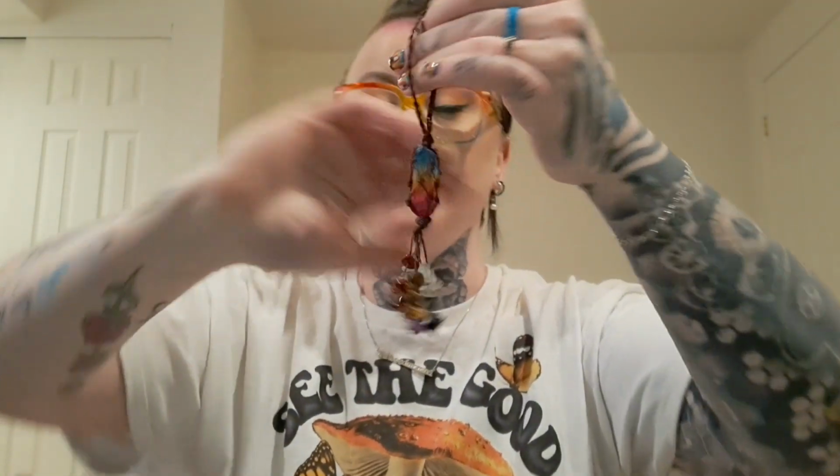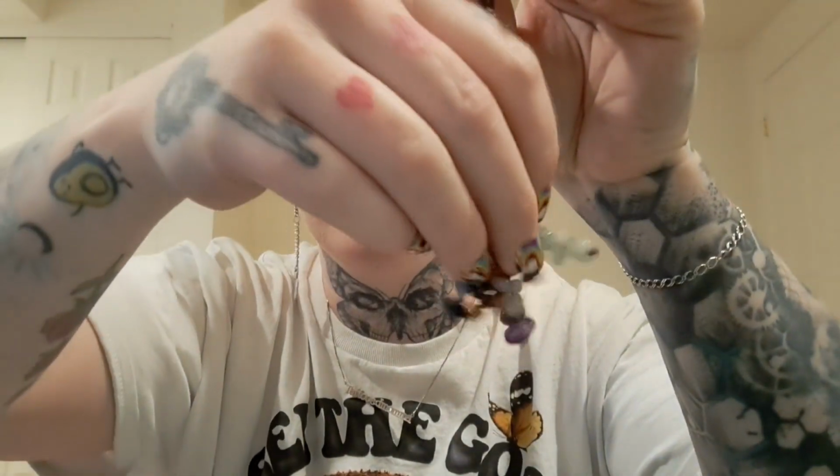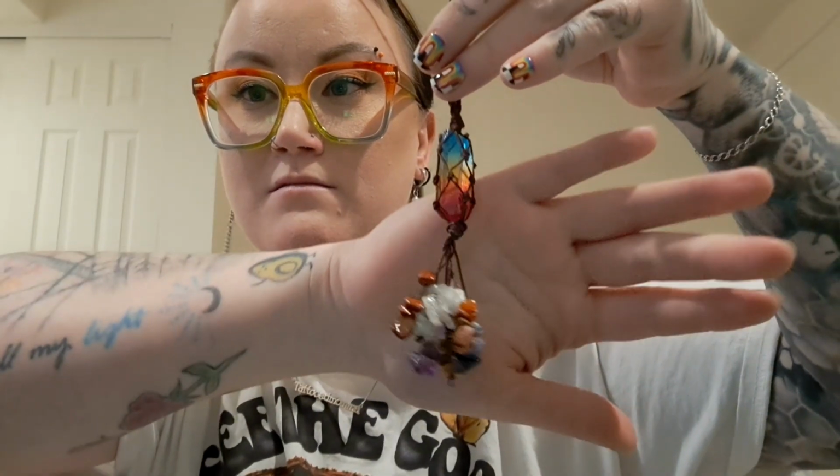This right here I got for inside my car because I wanted a cute little thing to hang in my car, and I just thought this was perfect. You got the rainbow crystal and all the other little amethyst and stuff like that there, and it's not too long because I don't like too long of things, but just look how pretty that is. Love it.